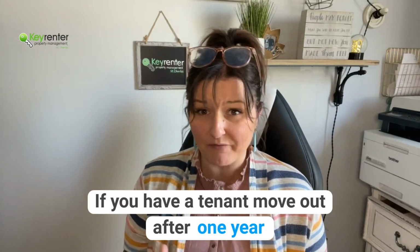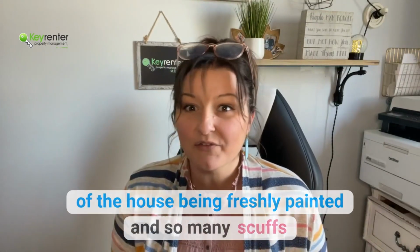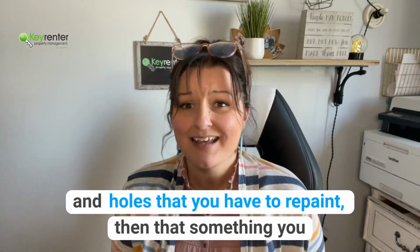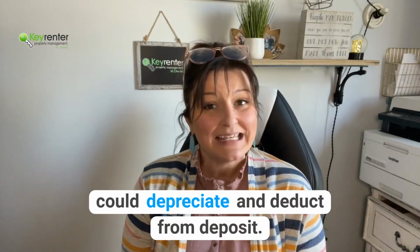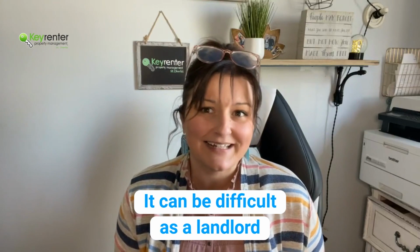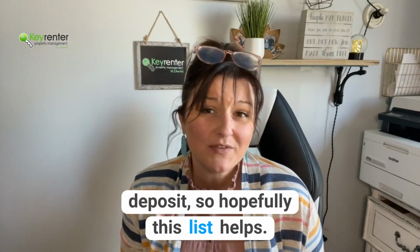If you have a tenant move out after 1 year of the house being freshly painted and there's so many scuffs and holes that you're gonna have to repaint, then that's something that you would depreciate and deduct from the deposit. It really can be difficult as a landlord to determine what to withhold from the tenant's deposit. So hopefully this list helps.